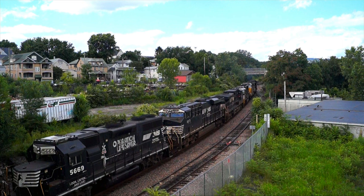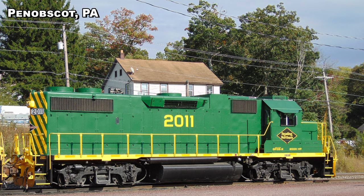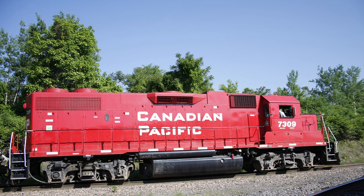Electromotive Division produced the GP38 from January 1966 to December 1971. During that time, 733 units were built for railroads in the United States, with 706, Canada having 21, and Mexico having 6.